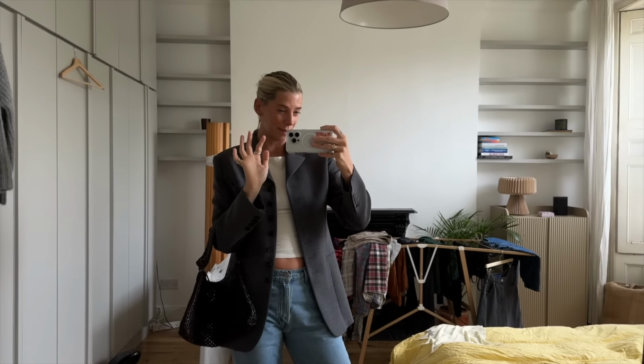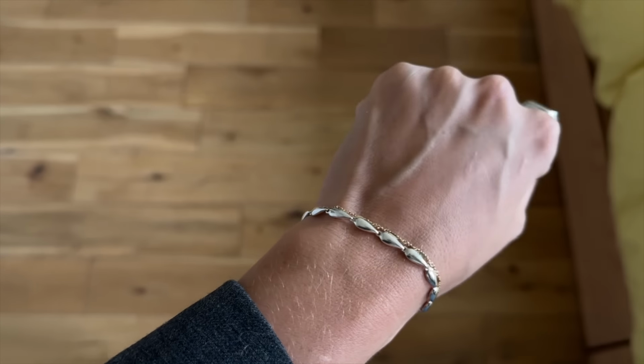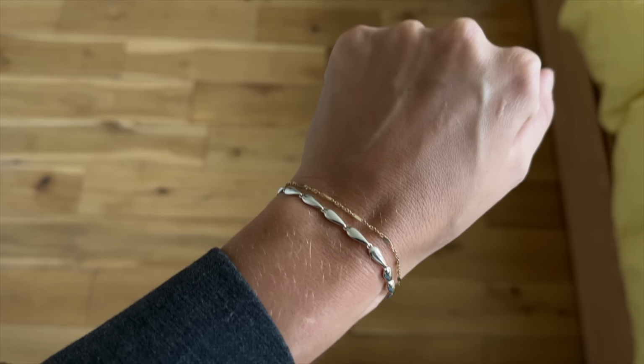I'm gonna show you my bracelet. Look how beautiful it is. It's the silver one. I haven't taken it off since they sent it to me. I love it, especially silver with a tan.